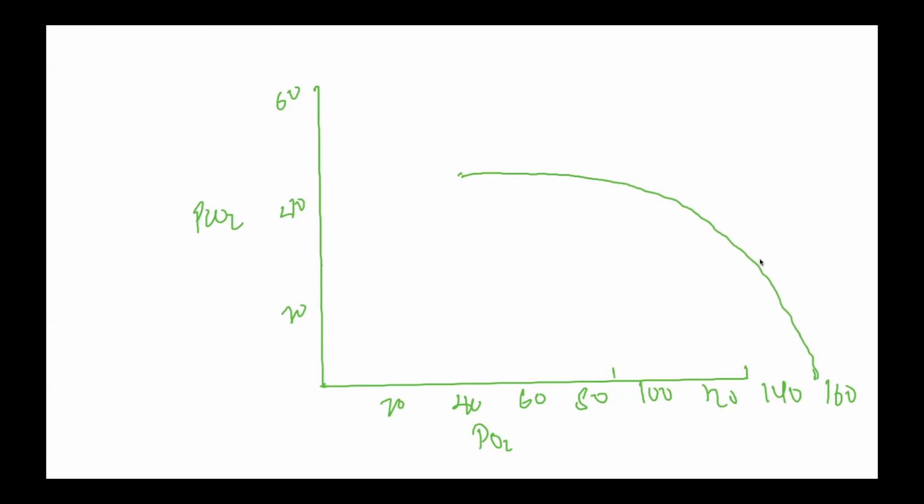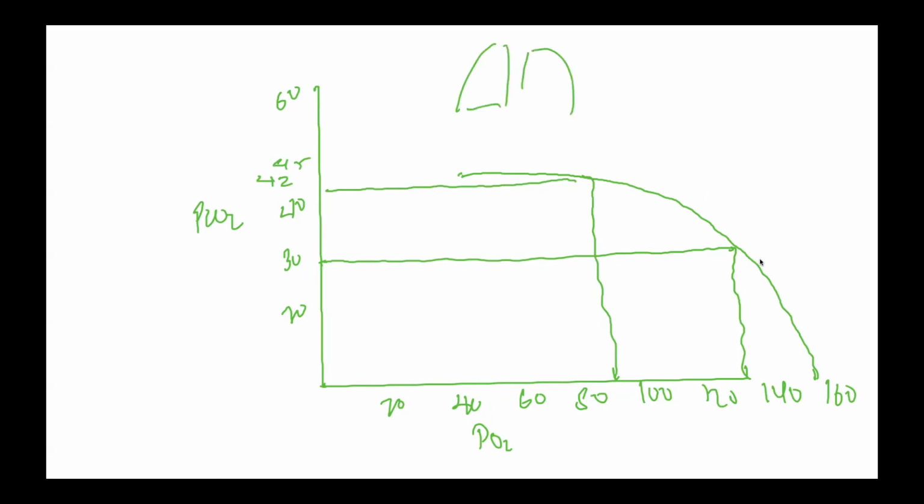We know that the spot here is 30, so 30 will match up with 130. 90 will match up with between 40 and 45, so it's 42. Then you say that your base will represent this spot here, which is 90 and 42, and your apex is going to be here, which represents 130 and 30. Then this is your mixed venous point, and this is your inspired alveolar gas of oxygen, which is 150. Great.